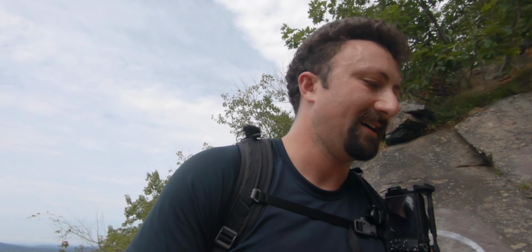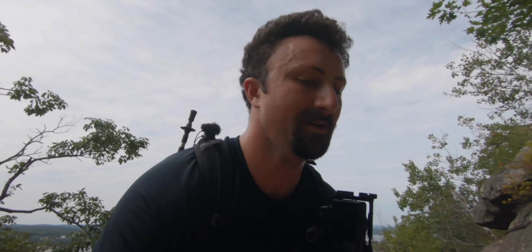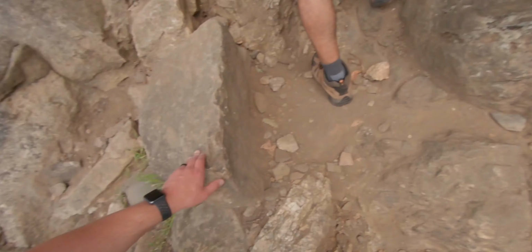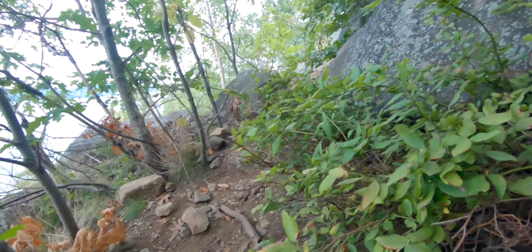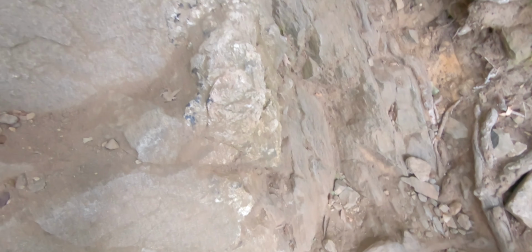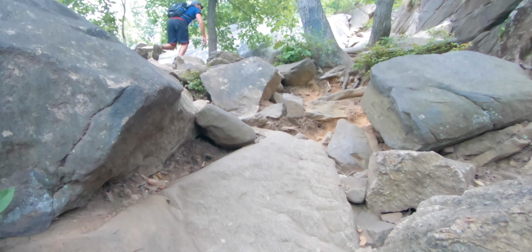See, what's good about this trail when it's crowded is that you can pick any way you want to go up. So if someone's going the easy way, you can totally just go around them. Yeah, see, look, you can totally go that way, switch back around, or you can just scramble up this sucker.